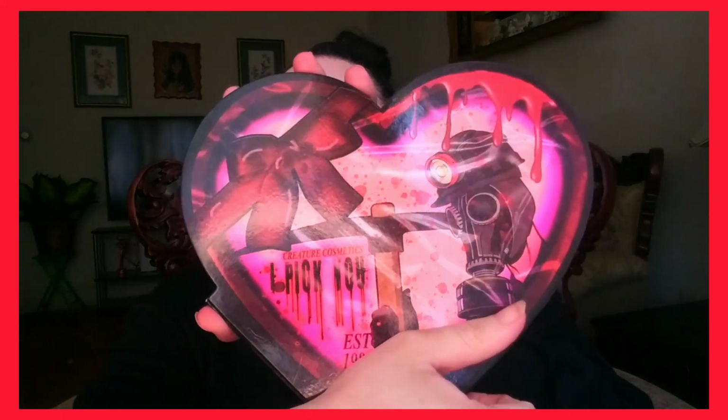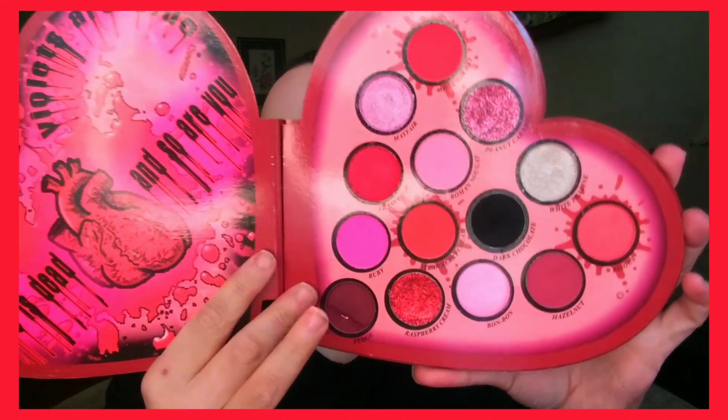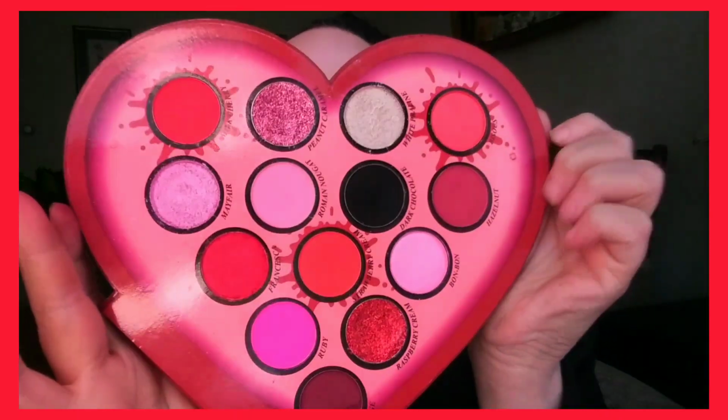This is inspired by My Bloody Valentine. The inside looks like there is no mirror, but there's a poem in here: roses are red, violets are blue, one is dead and so are you. You know, the old movie from 1981. In mine, this deep matte shade kind of chipped off, but it's still fine and everything else is okay. It's a beautiful palette, but sadly this is not available anymore. It was available for pre-order, but it sold out. It's such a beautiful Valentine palette.